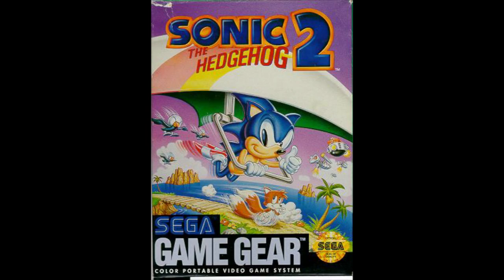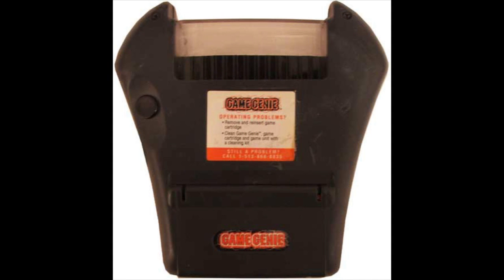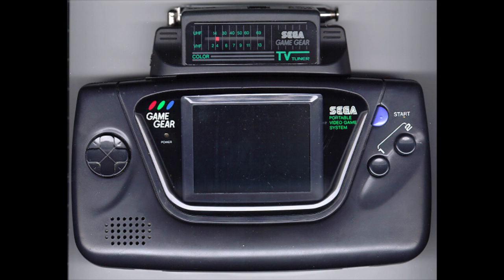Sega also offered a variety of accessories in addition to all their games for their consoles. There was the classic Game Genie, as well as the Wide Gear, which zoomed in the screen for you like a magnifying glass. There was even a TV tuner that allowed you to use your Game Gear as a way to watch TV on the go.